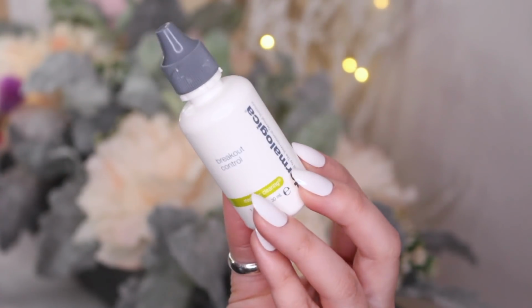It's called Breakout Control. I just take a little bit on any type of pimple, or if I have a cluster of something happening, I put a thin layer and I go to bed. It's amazing. By morning time, it shrinks or disappears. It's a godsend. I 100% will be grabbing another one if I finish this because I cannot live without this.